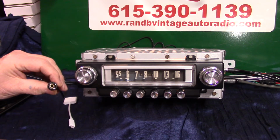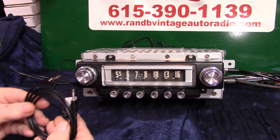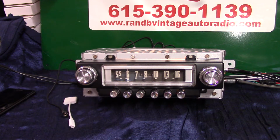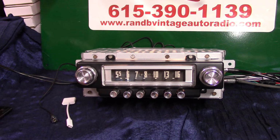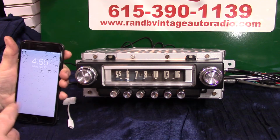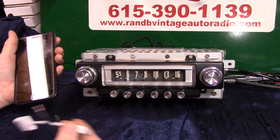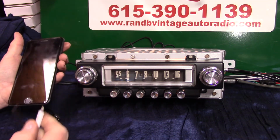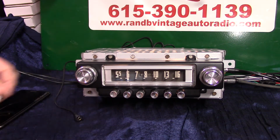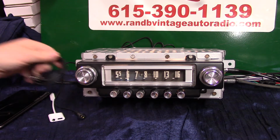This is the 2-piece cable you'll be getting that comes in the package. This one you can hide in the truck. This one you just plug in, and I'll be demonstrating. A lot of people with these new phones don't have a headphone out or auxiliary out. So any place on eBay you can get one of these, or at your phone store, and plug in. It gives you an auxiliary out and a charging port. We'll be demonstrating that. Right now you're on FM, and this radio is 12 volt, negative ground.